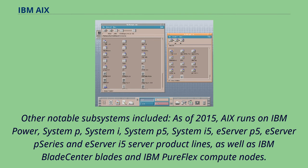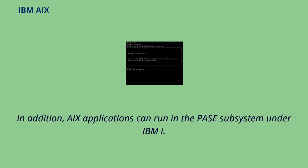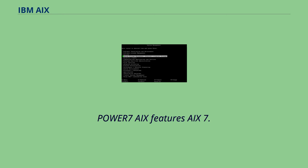Other notable subsystems included, as of 2015, X runs on IBM Power, System P, System I, System P5, System I5, eServer P5, eServer P-Series and eServer i5 server product lines, as well as IBM Blade Center Blades and IBM Pure Flex Compute nodes. In addition, X applications can run in the PaaS subsystem under IBM i. Power 7, X features X7.